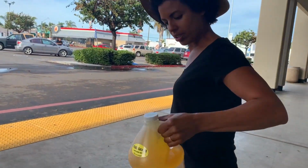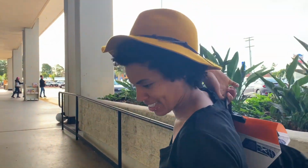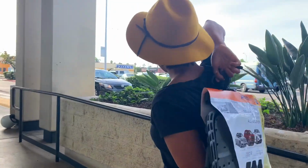Check it out. Good for 400 gallons. That should get us by for 6 weeks. Clean fuel, baby.